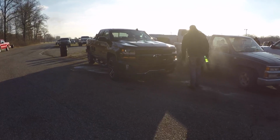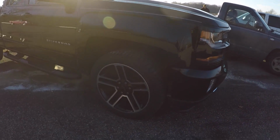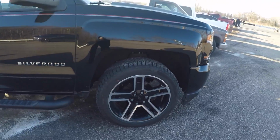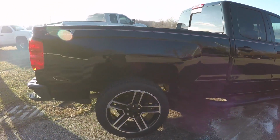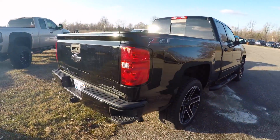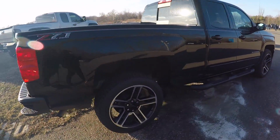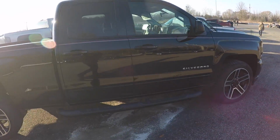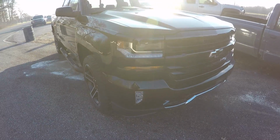A 2018 Z71 Silverado with the factory 22s. Looks bone stock, but you never know. He is in the stock class, but you never know. So that's what I got, first round pick. I got a 2018 Silverado Z71.